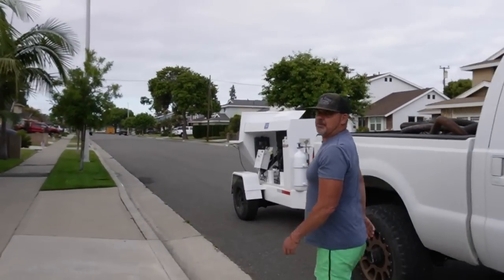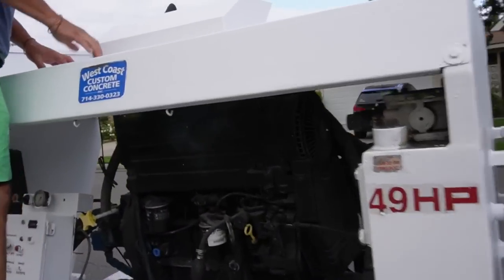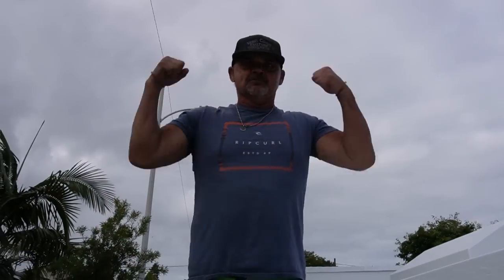Yes. Check out the new hood on my pump. Come up here, ladybug. Look, we got a brand new hood and we painted it. Look at that. Pump's looking brand new again. Right? Yeah. Woo! We're ready.